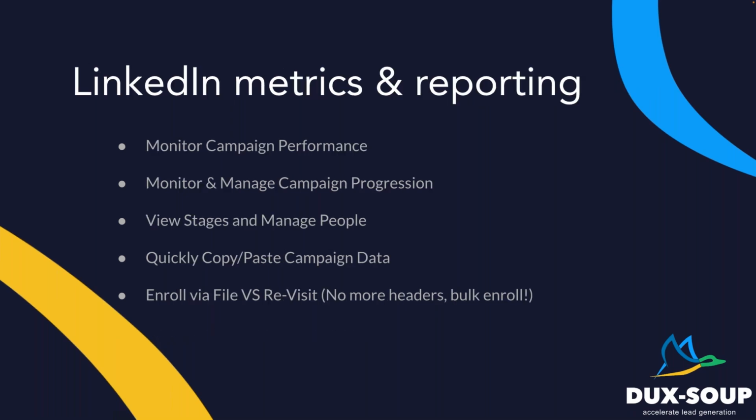For the metrics and the reporting, this was also a big request from a lot of our users, which was not only to have the 24/7 and the drip campaigns, but then on top of that is to have reporting and be able to have a platform where you can A/B test campaigns. This campaign versus that campaign, and being able to measure the results and the performance and tweak them, and then also monitor and manage campaign progression.